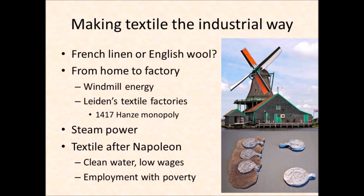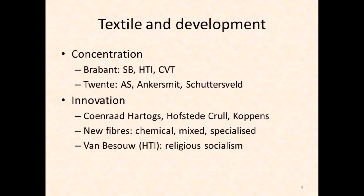Steam replaced wind, driving ever more machines that applied a series of British inventions to mechanized production. Textile provided employment, but at bad wages and conditions. It was better than unemployment, but plant owners had a vested interest in poverty. In the Netherlands, as elsewhere, the textile industry concentrated in poor areas, offering plenty of good quality water.